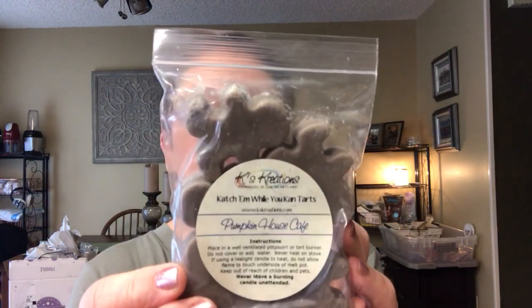Alrighty then. Let's just start with an oldie but goodie, Kay's Creations Pumpkin House Cafe. Kay's is one of the first early vendors I ordered from when I first got into vendor wax. And I did see this on her website, Pumpkin House Cafe. At that time when I ordered this, I didn't realize how in love with coffee scents I was then that I am now. But I do. I love coffee scents. Morning, breakfast, lunchtime, dinner, evening, doesn't matter. I'll melt coffee anytime, any season.